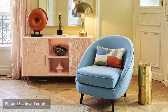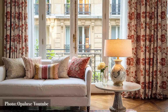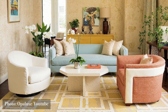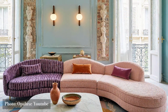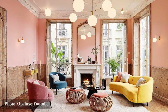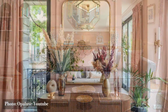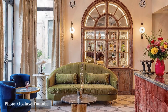For an immediate color update reflecting this Parisian approach, select a single accent color from an artwork or textile you love. Introduce this color through 3 objects at different scales, perhaps a larger element like a throw or cushion, a medium-sized decorative object, and a small detail like a book spine or single stem flower. Position these elements asymmetrically throughout your space, creating a subtle color conversation rather than matching sets.